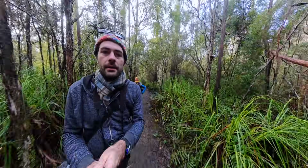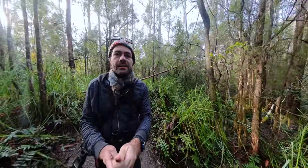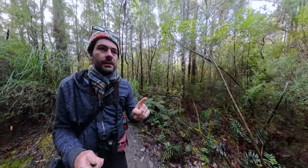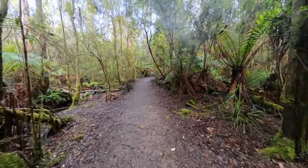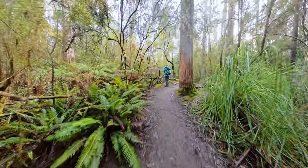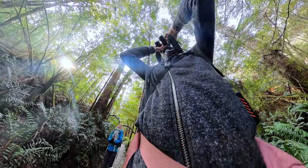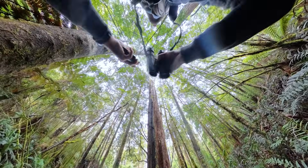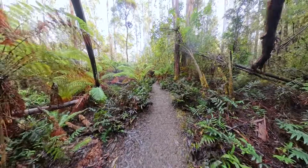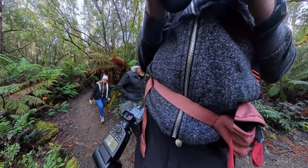Here we are on the trail. It's wet, it's dark, and it's cold, and I can hear small birds ahead. Let's go. Oh, pink robin, silvereye. Oh, they're thornbills. Ah, Bassian thrush. Morning, how are you? Good, thanks. Beautiful day for a walk.